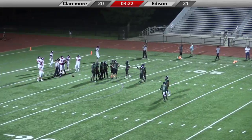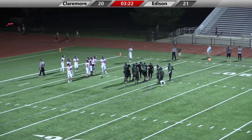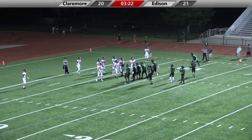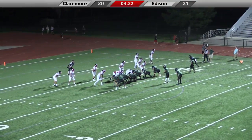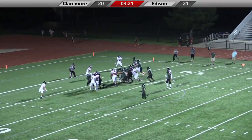It is 1st and goal from the Zebra 8-yard line. 3:22 left to go here. Zebras need a turnover here. We need to bow up right here. 28's probably going to get the ball. Got twins to the top, a wing set to the left. Motion, hands the ball off to Morrison, and up the middle.